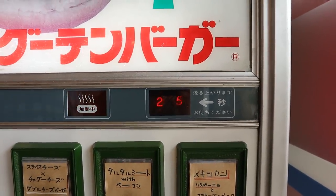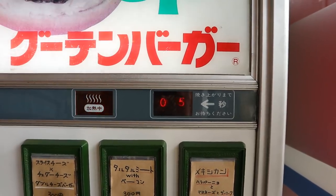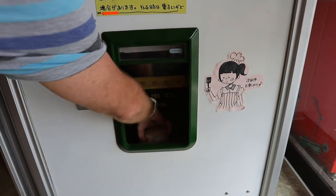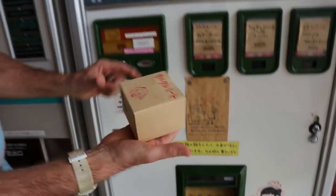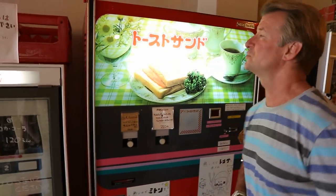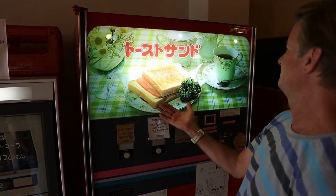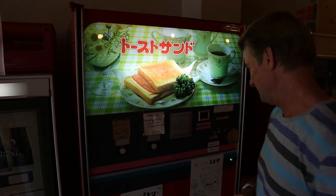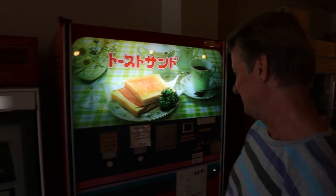What's it doing? I think it's down to the tenth of a second. There we go. I heard a bell. So there it is. It's in a box. A little box. Oh, it's tiny. Okay, and this is the toasted sandwiches. Does it really come with parsley? I don't know. And a cup of coffee too? No, probably not.